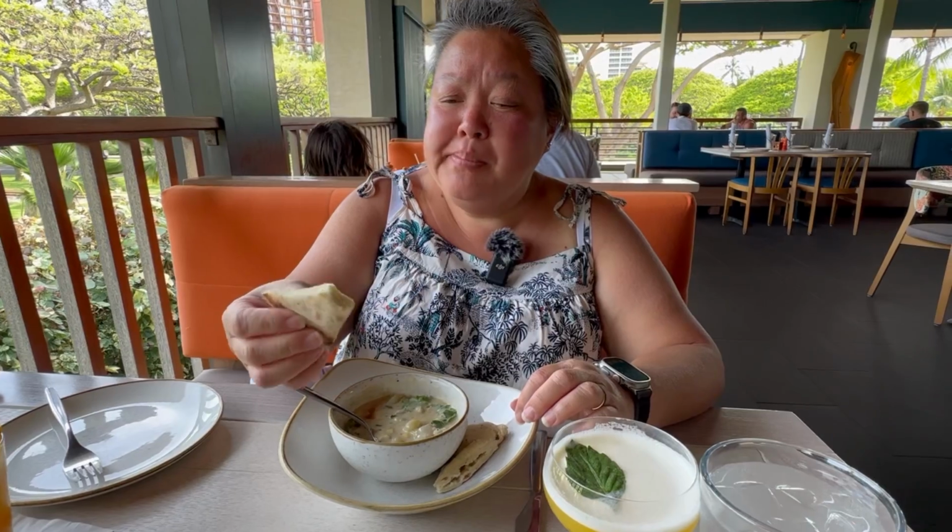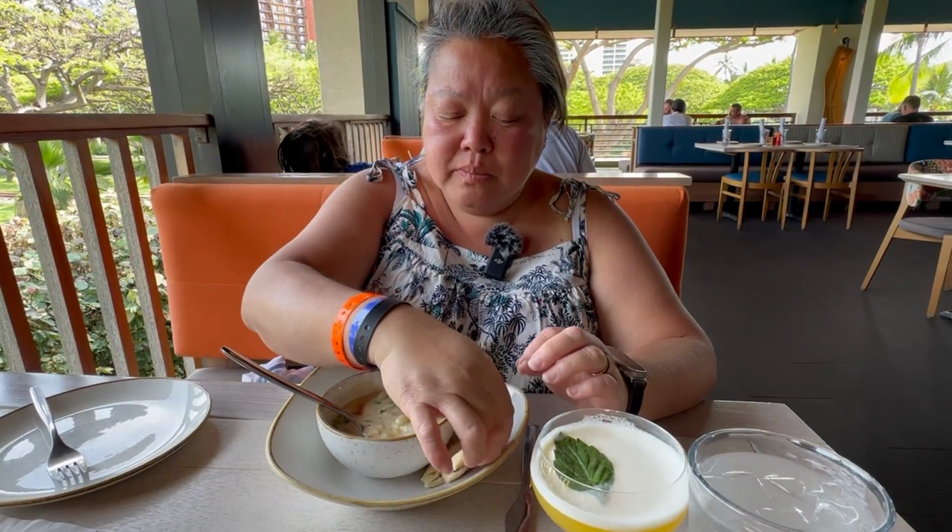Just like a regular pita. Nice, thick, great vessel for dipping. This is good. Ooh, I feel a little bit of heat coming on. Slight bit of heat in this one.